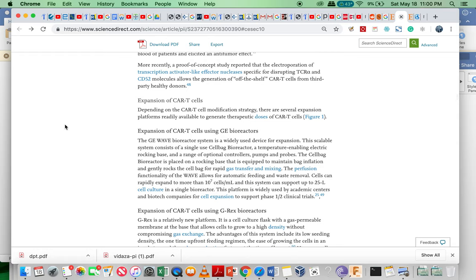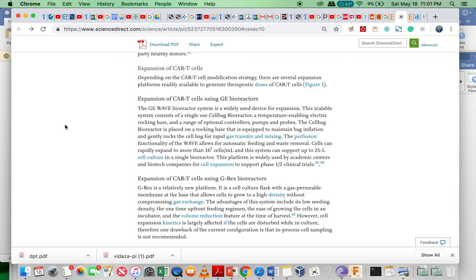The GE Wave bioreactor system is a widely used device for expansion. This scalable system consists of a single-use Cellbag bioreactor, a temperature-enabled electric rocker base, and a range of optional controllers, pumps, and probes. The Cellbag bioreactor is placed on a rocker base that is equipped to maintain bag inflation and gently rock the Cellbag for rapid gas transfer and mixing. The perfusion functionality of the Wave allows for automatic feeding and waste removal.